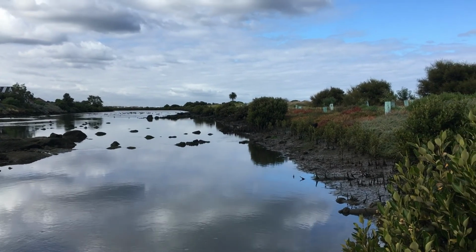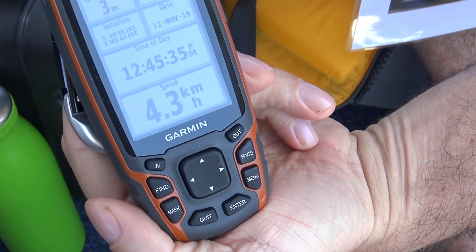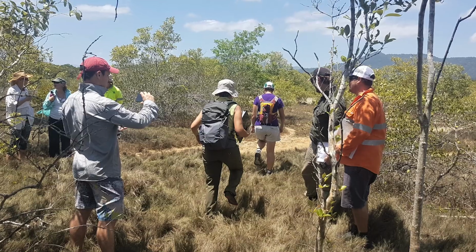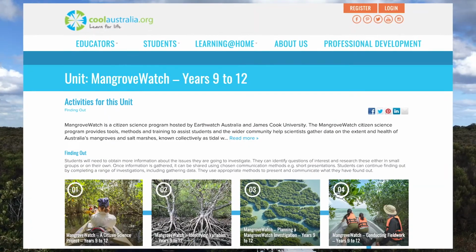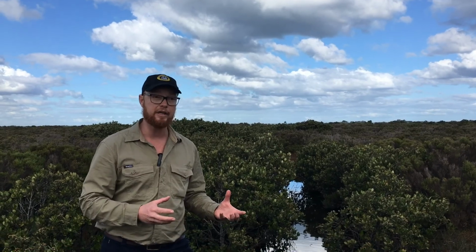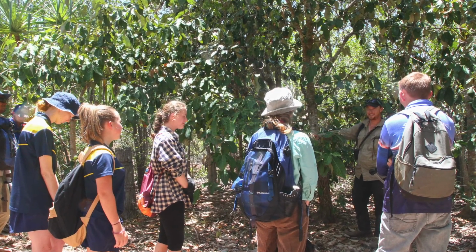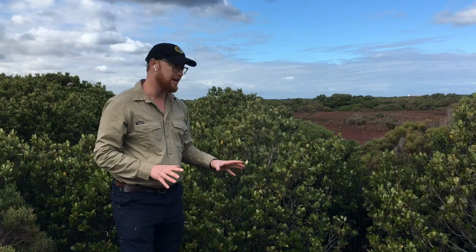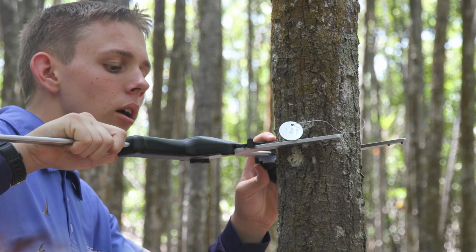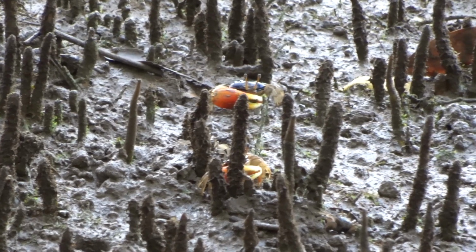This project is all about getting resources for teachers so that they can give the students a practical experience in the tidal wetland habitats and collect data. Working with Cool Australia to develop 6 lesson plans that provide both education material and instructions to get students out into the mangrove and salt marsh habitats of the Great Barrier Reef World Heritage Area so they can get a hands-on experience of what those habitats are like. And that way they can see all the functions that mangroves provide to the reef.